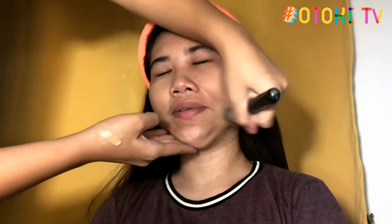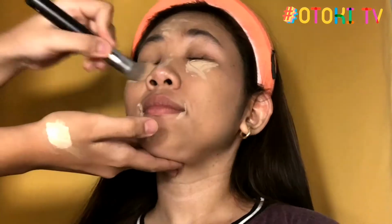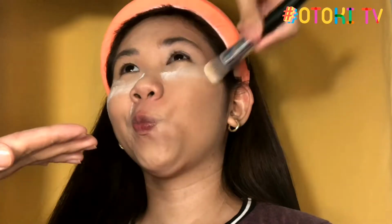So for today's look, we're creating Lisa, and I'm applying foundation on my friend's face and blending it well, always. Then I applied some concealer on her under eye and some parts on her face and blended it. And I set the foundation and concealer with a powder. As I said, any powder will do.